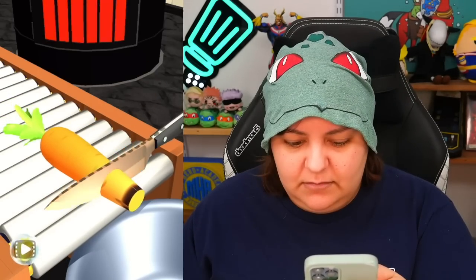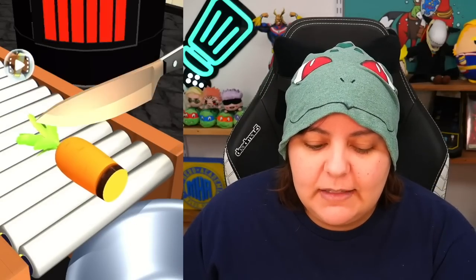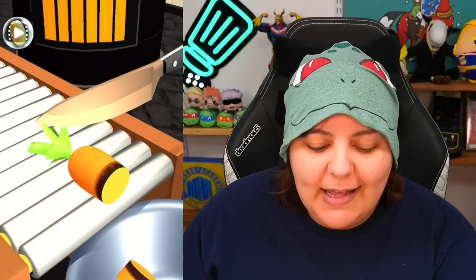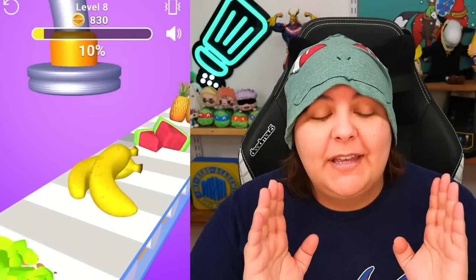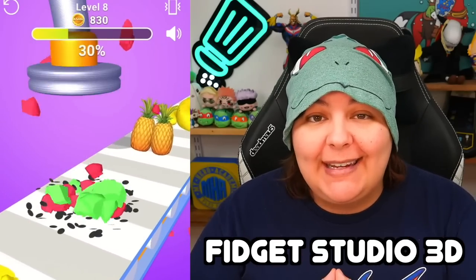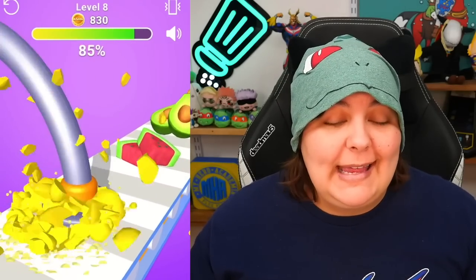What the heck? Am I making supper? Oh, it's the hot knife challenge. I get it. I was like, why is it turning dark? But I get it now. Okay. And as you can see, I played two more stages and it's basically the same thing. You get to smush things, you get to cut things. And you know what I just realized? They changed the name of the game. When I downloaded it, it was Fidget Studio 3D and now it's ASMR Studio 3D. So I guess it does make sense that it's all ASMR-esque.